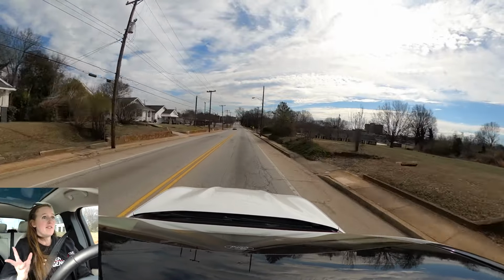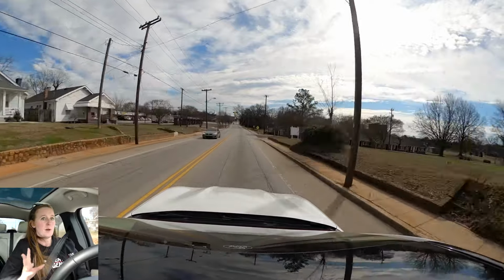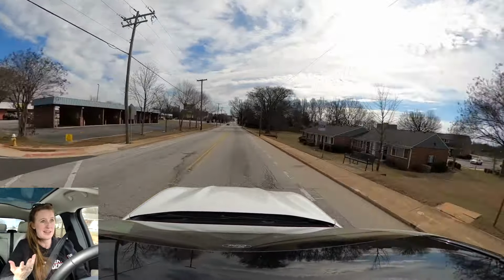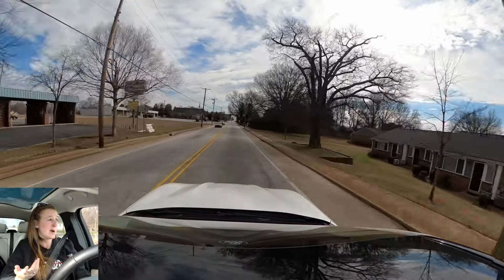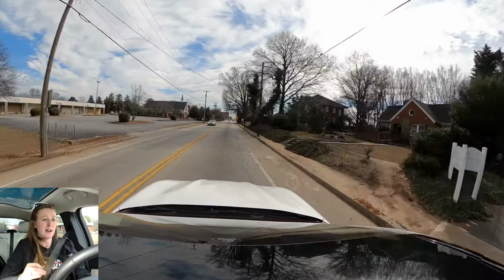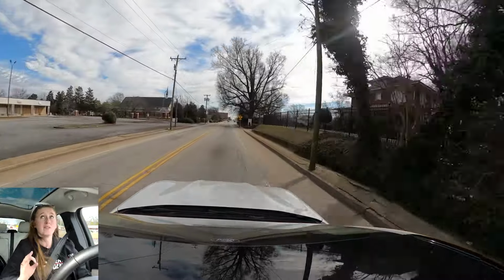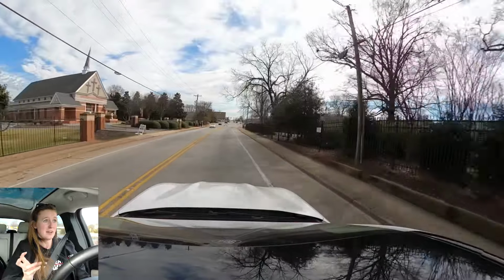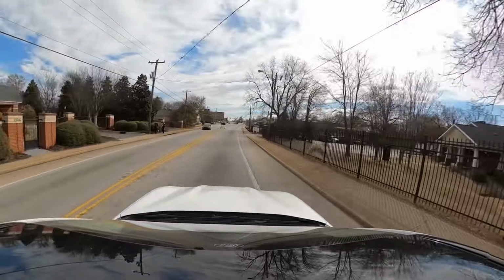So if you live on West End, if you live in West Village, you're downtown in 3 minutes. So you can pretty much get anywhere around downtown Greenville from any of these neighborhoods within 5 minutes.